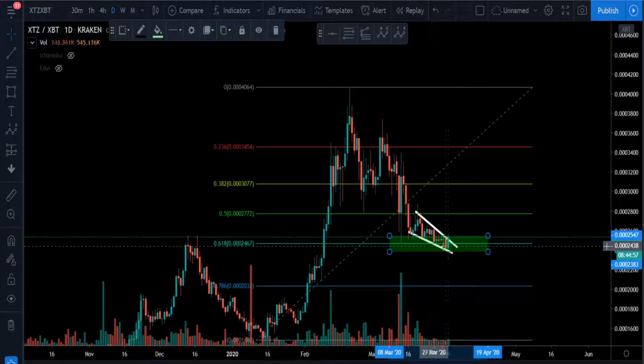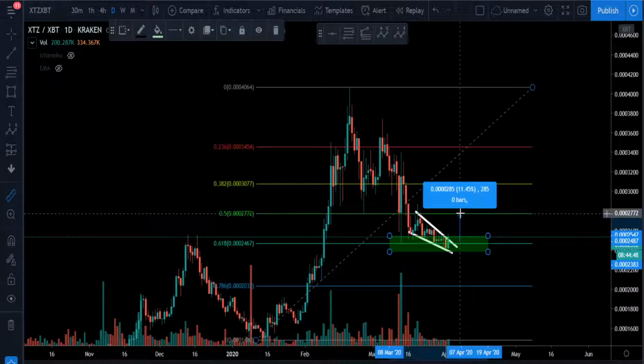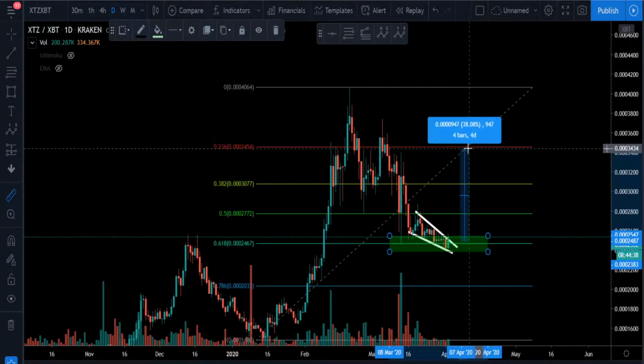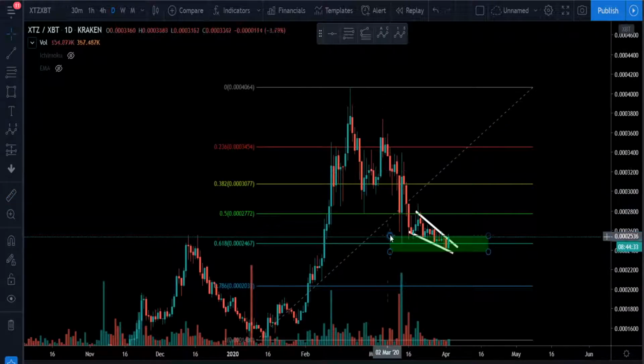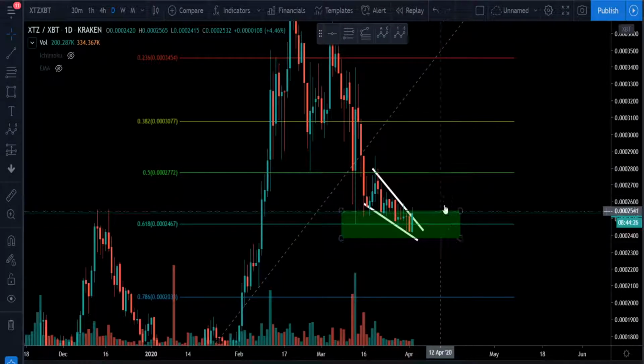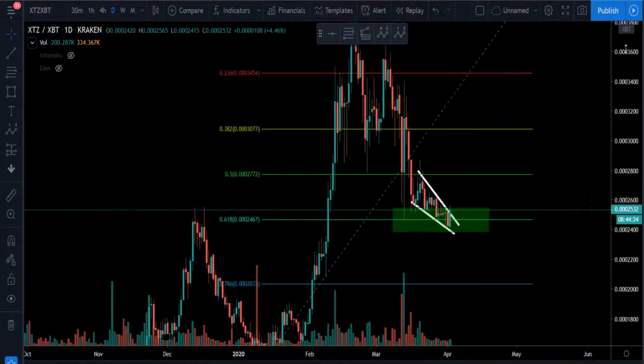Now, how big is the bounce going to be? You can enter a position here and take profit here. If you buy now and sell here, this is 10%, so you can play the conservative play. Also, if you sell on the 38.2, you have 23% gains, and if it reaches here, you have 37%. Now, basically, I'm a hodler of Tezos. I might play a little bit with a little capital, just to sell into resistance and buy back in at support. Let's see what's going to happen.